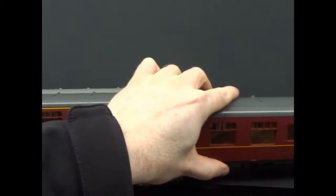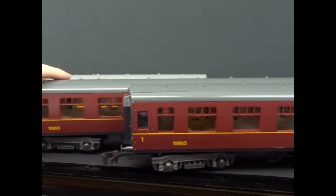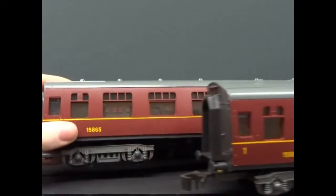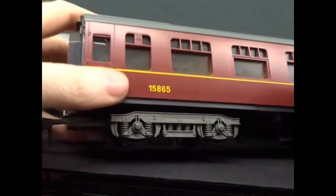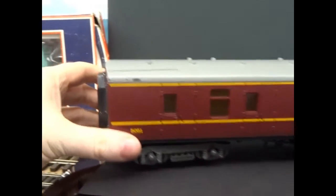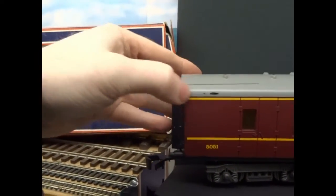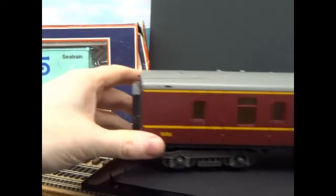They're in really good condition. There are a few little wear marks. You can see some scuffing on the corner there. And I think in the box may have rubbed the paint a little bit. And I think that's the worst I've seen on them. There's obviously a little scuff where I suspect it's derailed in the past.